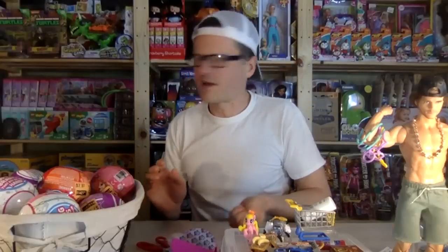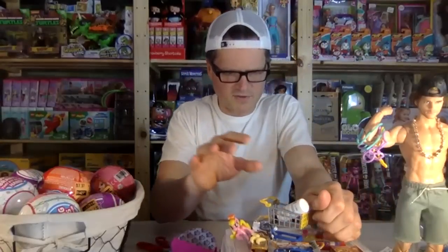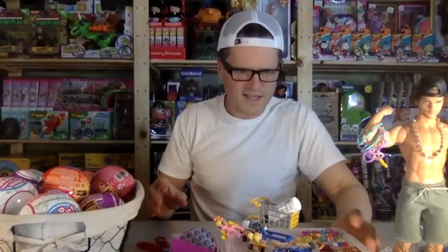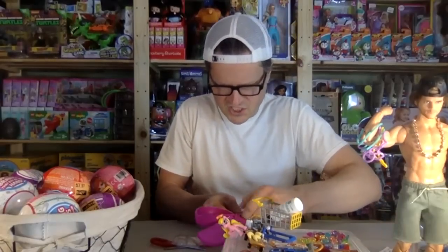Where am I gonna put these now? Maybe I'll just pile those up here. And if I get more beads, then I'll just add them to the precious gem section.